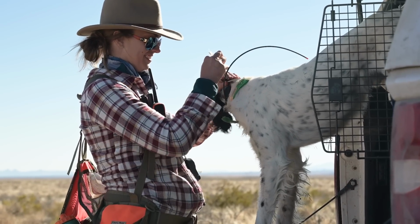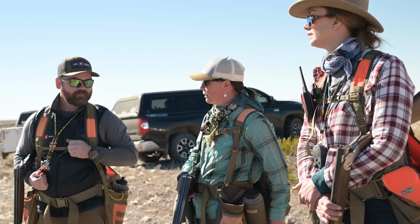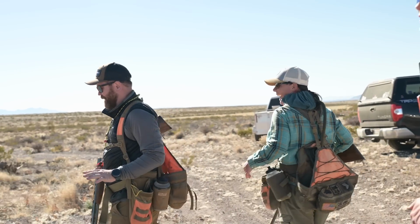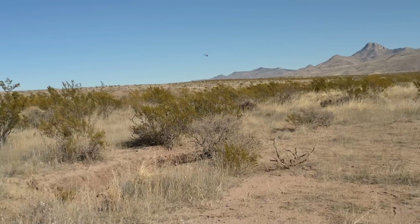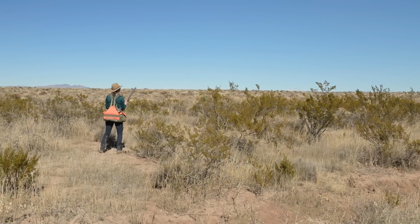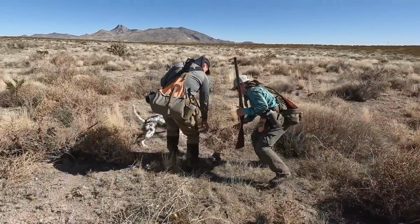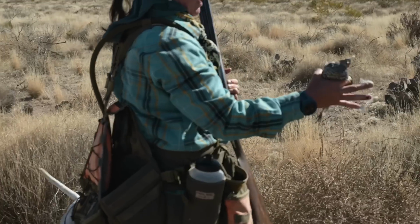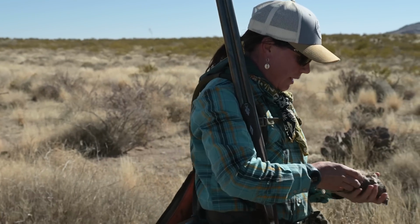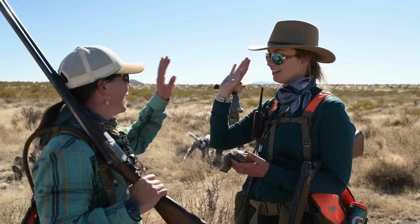So if we drop back down this wash we just crossed, then we'll come into that tank area with the wind in the dogs' faces. Just remember, bang, bang, bangity, bang, bang. Okay? Don't worry about me. He's ready. That's awesome stuff. Get it, Grace. Baby! Hey! Thank you. Hey, good boy, Grace. Bird. Hey bird, nice stuff. You're in it now, girl.